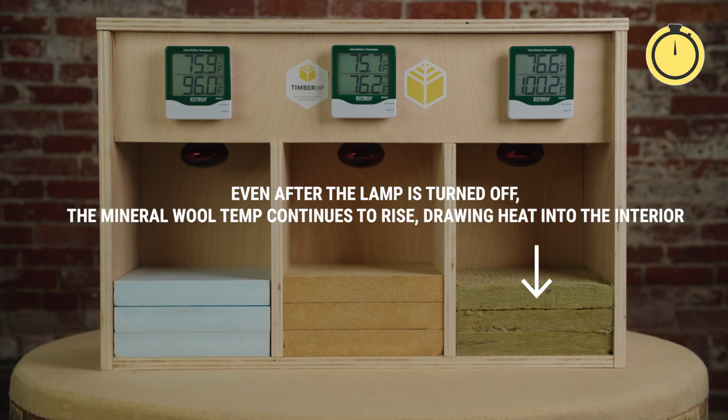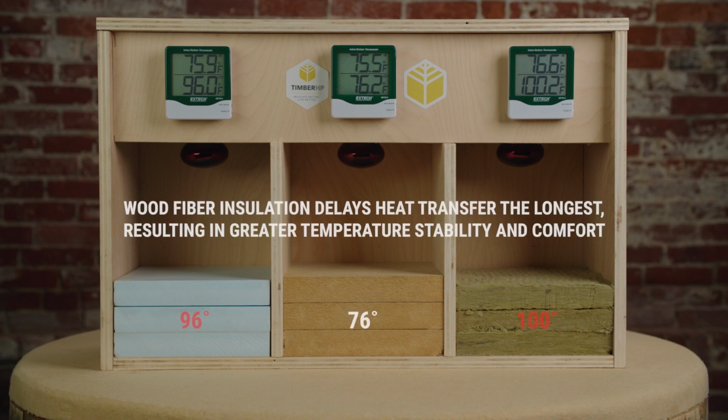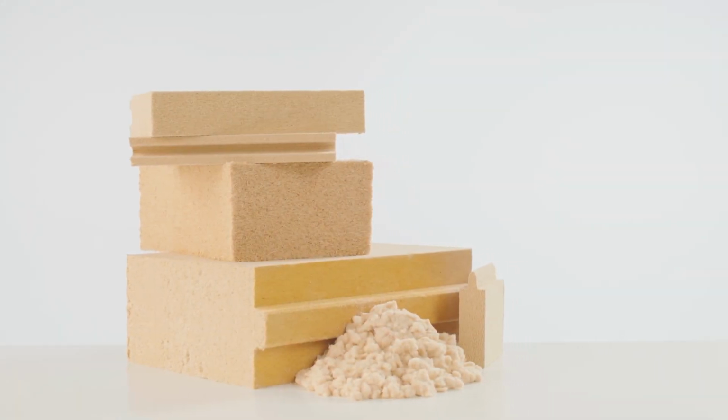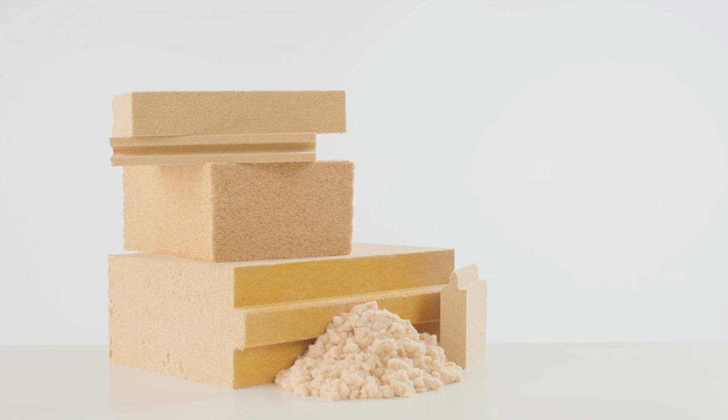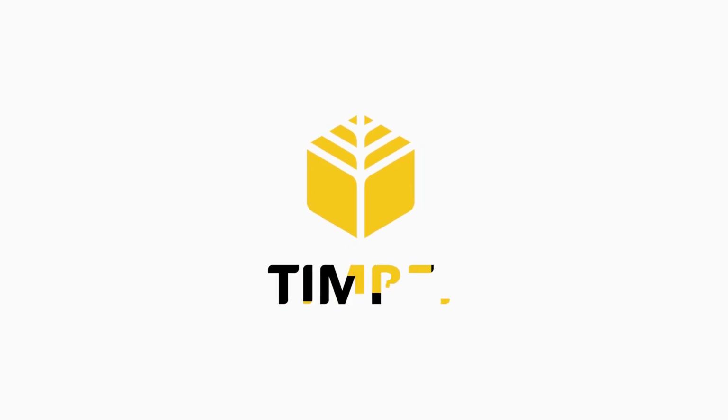The density, high heat capacity, and low thermal conductivity of wood fiber make TimberFill an industry-leading attic insulation. Wood fiber delays solar heat gain unlike other insulations, driving down cooling loads and improving comfort in our buildings. TimberFill and the full suite of wood fiber insulations offered by TimberHP provide new solutions to the North American market for addressing the growing demand to insulate better.